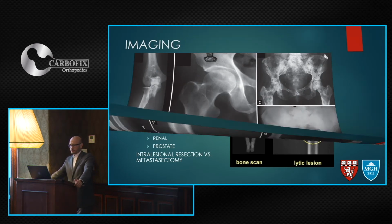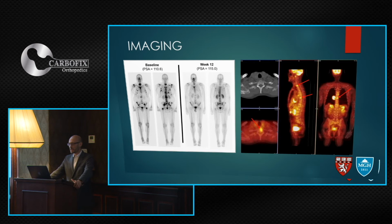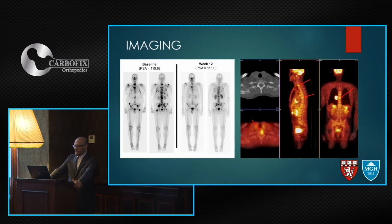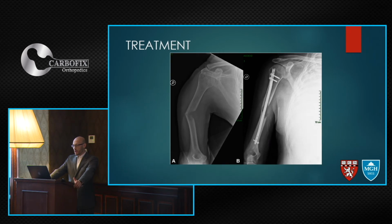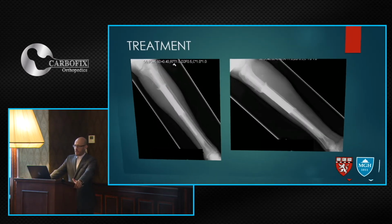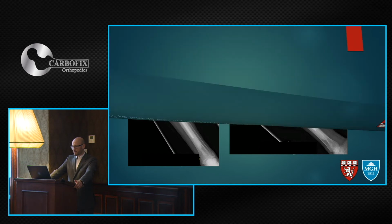In terms of the imaging that we get for these patients, it's basically X-rays, bone scans, and PET CT is gaining traction, especially in metastatic lung cancer. And basically the treatment is either the treatment of the fracture or the prophylactic treatment of the fracture, and again it can be an intralesional solution like this, or en bloc resection with negative margins, depending on the histology, like in this case. So this is case number 4.